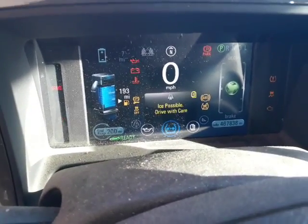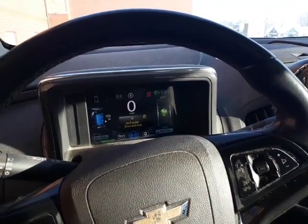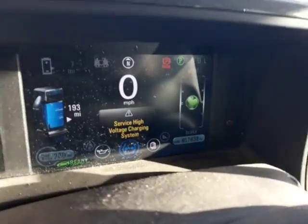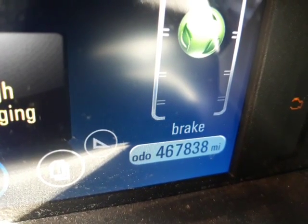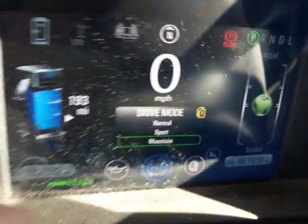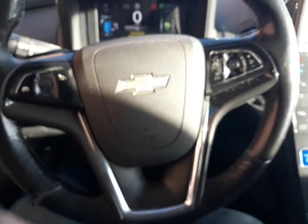So basically it's just been a battery powered vehicle. I mean, just a gas car now. Basically that's all I use it for, is just a gas car. A shot of the mileage here. I usually always keep it in mountain mode because it gives me less of that reduced propulsion thing, you know, when I'm pulling a hill or whatever.